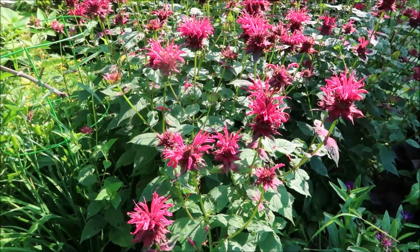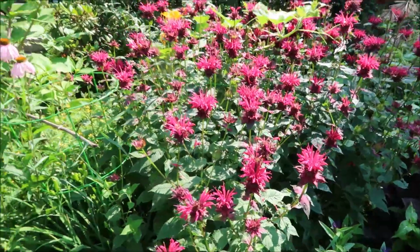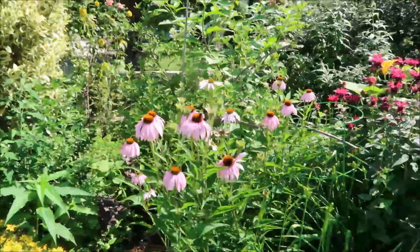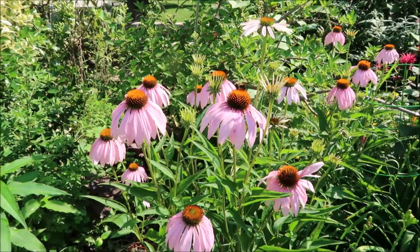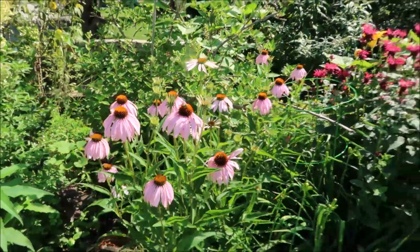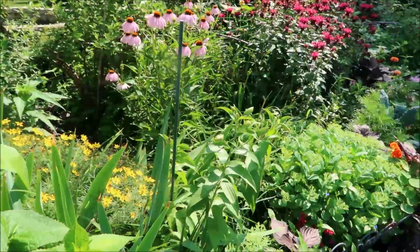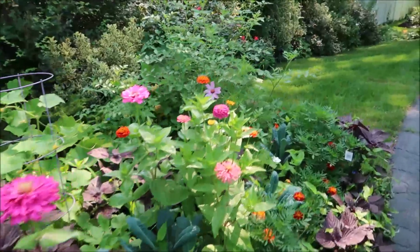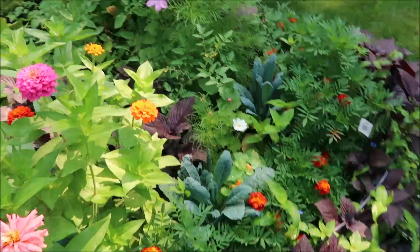In the spring, I divided this plant and I placed it in different sections of the garden, and now they are showing up. They're not as full as this, but they will expand, they will grow, and next year I will really have a great showing. But right now I have my echinacea, and they are entertaining and hosting the bees as well as the bee balm.